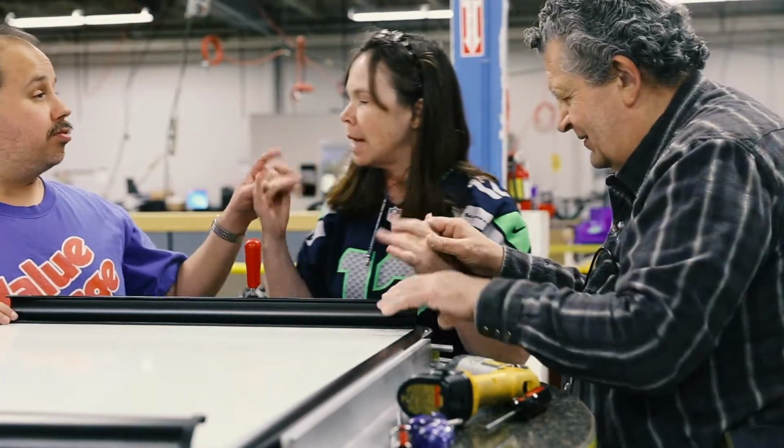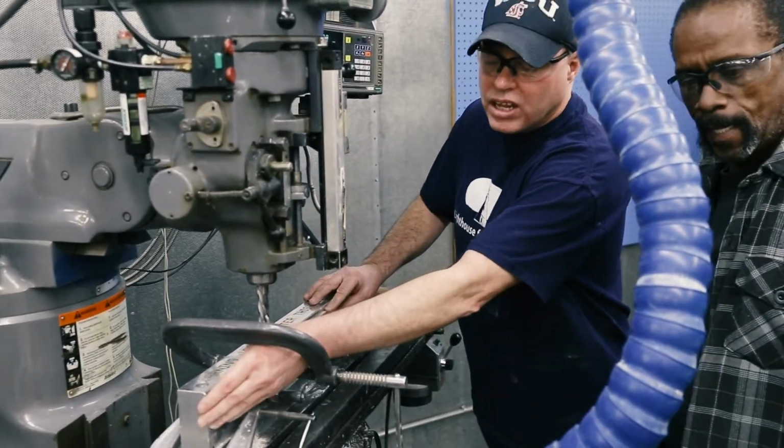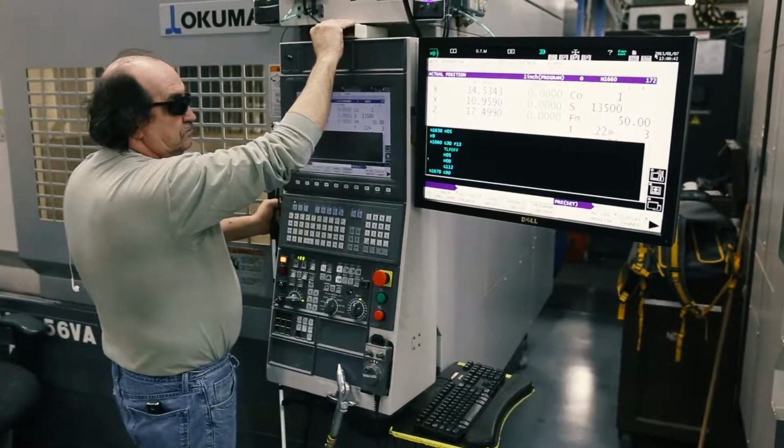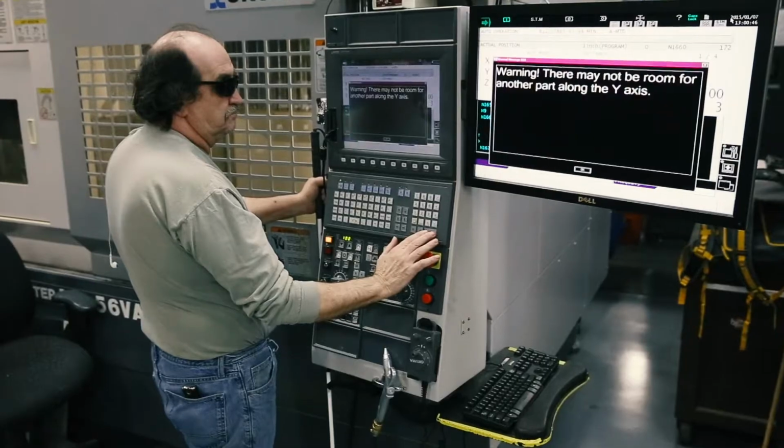We are living proof that you can create an accessible workplace and empower people with disabilities to be successful in a whole variety of roles. We have blind and deafblind CNC milling machine operators, machinists, you name it. It's not that difficult, and it's not that expensive to make an accessible workplace. And we'd be happy to show folks how we do it here.